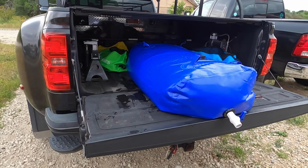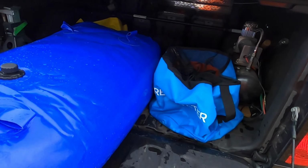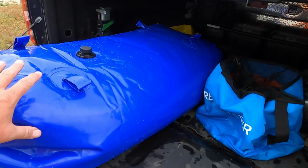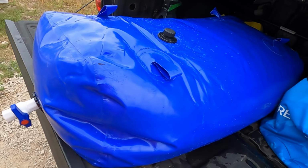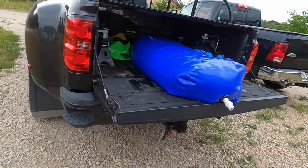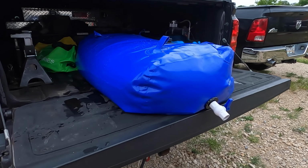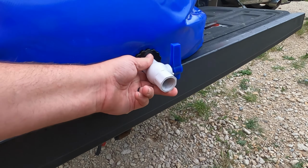All right, so we do in fact have a bladder full of water. I don't think we've got 63 gallons of water, but we're going to let it sit for a while, see if it holds, and make sure it doesn't have any leaks. Doesn't appear to right now. Got a nice ball valve right there.